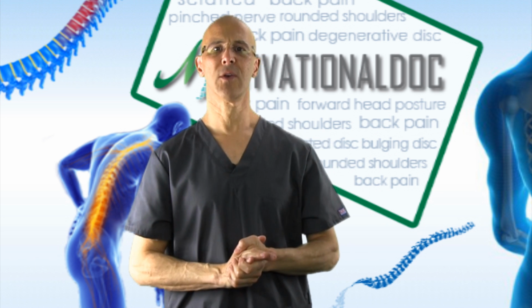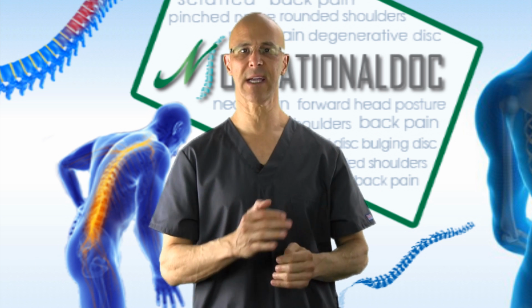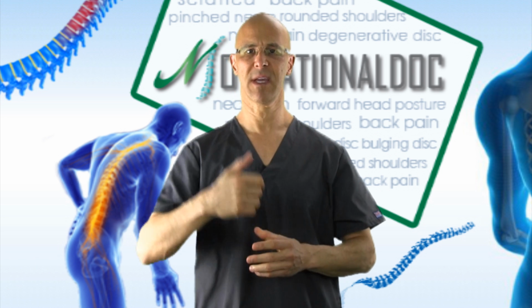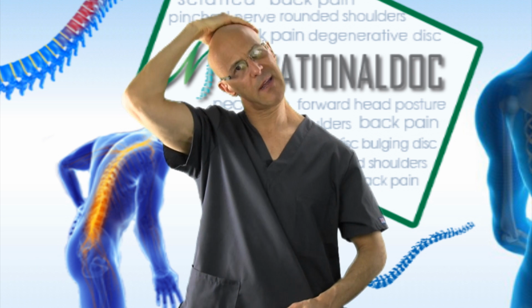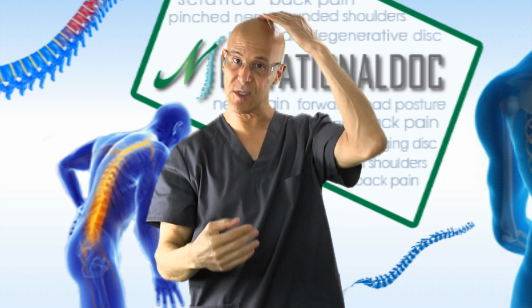A good neuromuscular or massage therapist, an excellent person to contact to help break down trigger points, stretch the neck, increase range of motion. Take your head, you can bring it over, pulling your hand to the head over to the right. You can go down and forward. You can go straight down. And you'll do the other side.